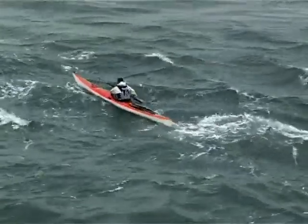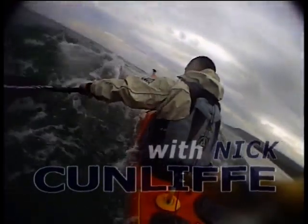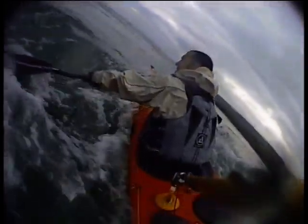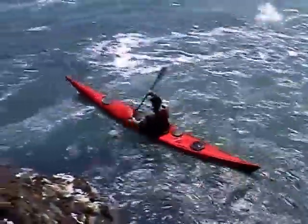Crossing eddy lines is an unavoidable fact of paddling in fast water. It's also a fantastic opportunity to play with the mysterious currents that form in such venues. The key components of this essential skill are outlined here.